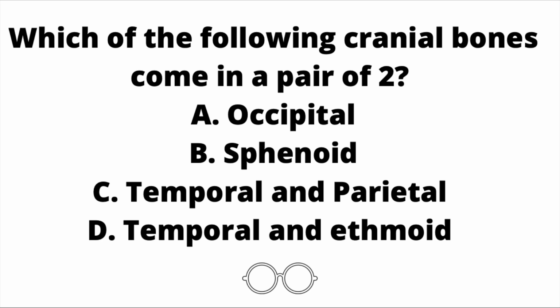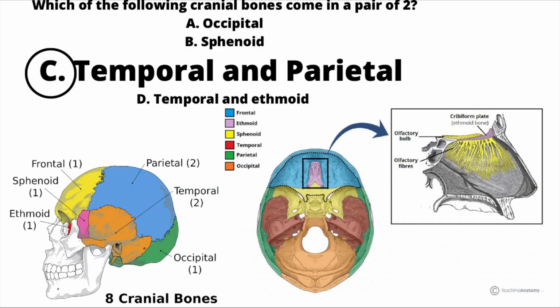Question number 4. Which of the following cranial bones come in a pair of 2? Is it A, the occipital, B, sphenoid, C, temporal and parietal, or D, temporal and ethmoid? So our answer here is going to be C, temporal and parietal. These both come in a pair of 2.